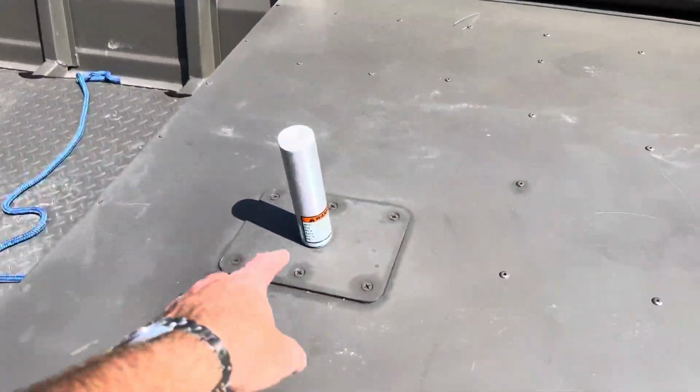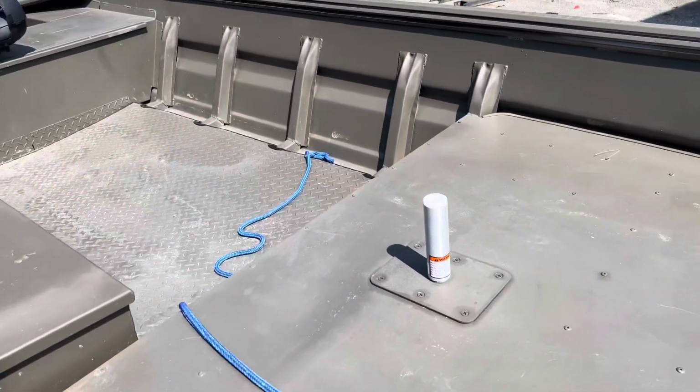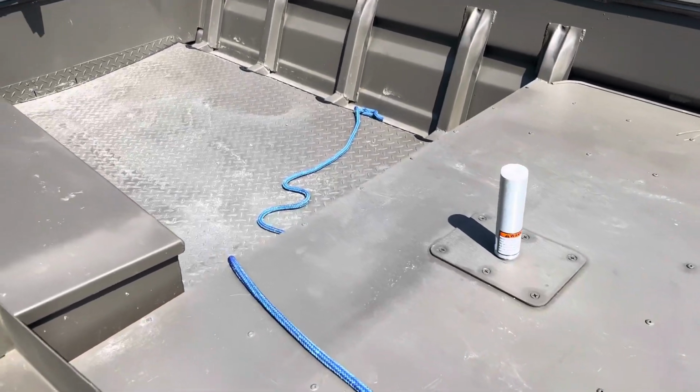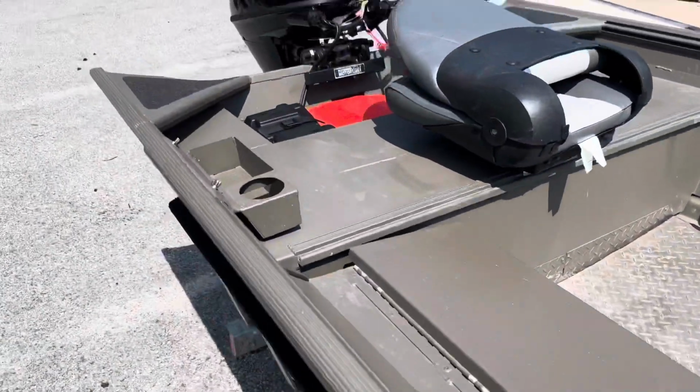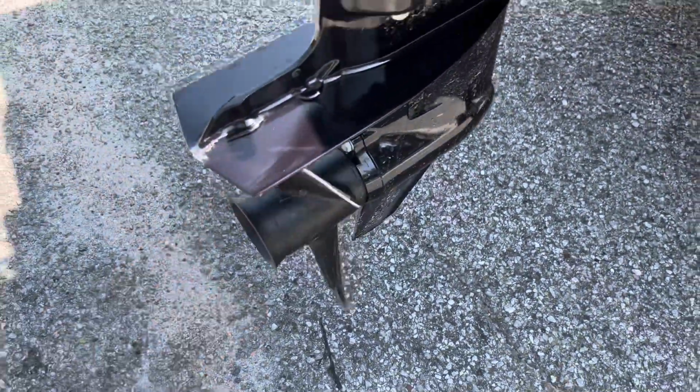I also got a little shorter pedestal for the front because the other one was just too tall and it felt very wobbly. So I didn't like that. So I got a little shorter one there, and then we're trying to find a new prop for it from where we dinged it up. But he said we'll be all right to keep running it. We just have to get one in the very near future.